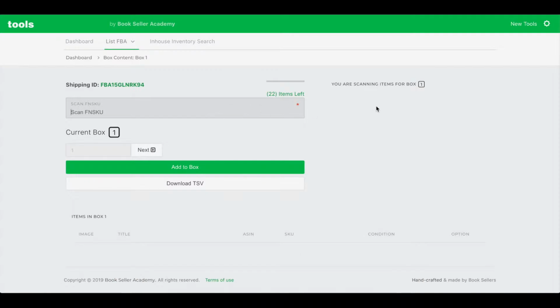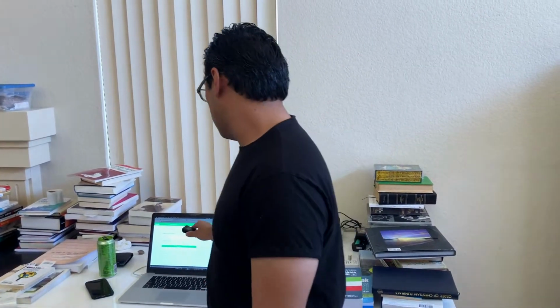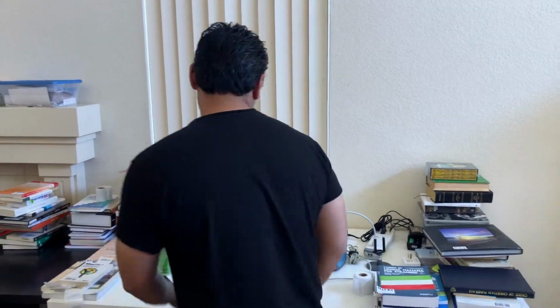So right now we are in box 1, and we're going to go ahead and go back to the table, and we'll use smaller boxes for this demo just so you can see how easy it is box to box and creating this TSV file. So I got my Bluetooth scanner again, and I have the software ready. It's set for box 1.